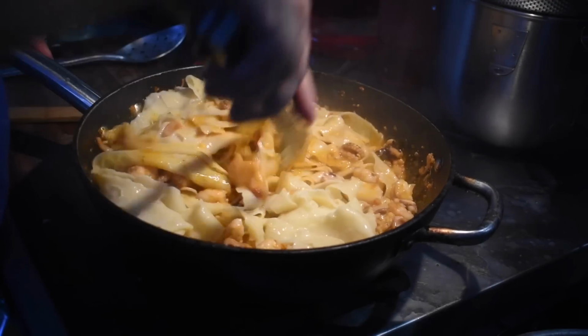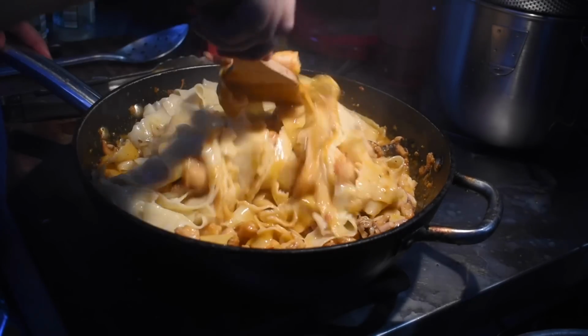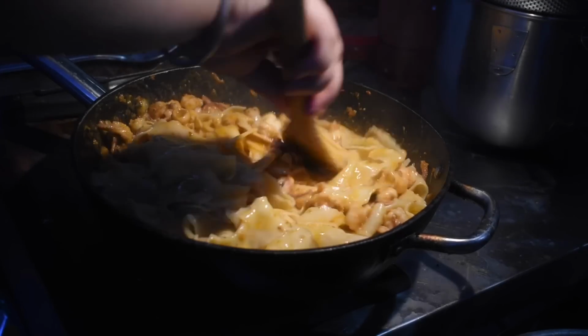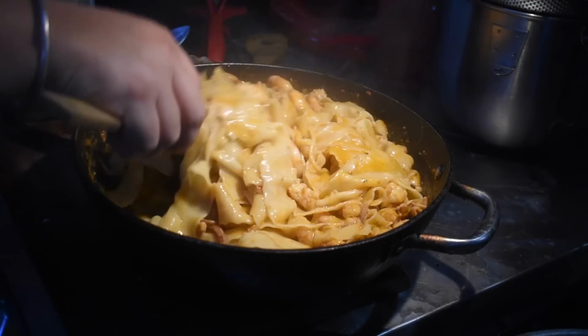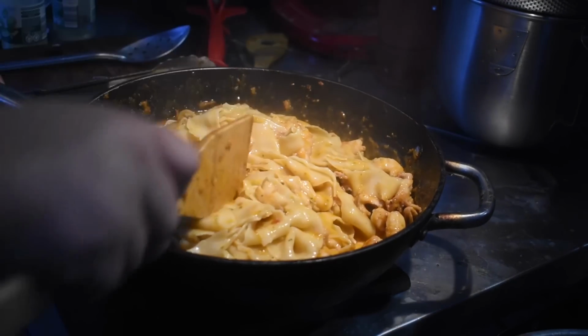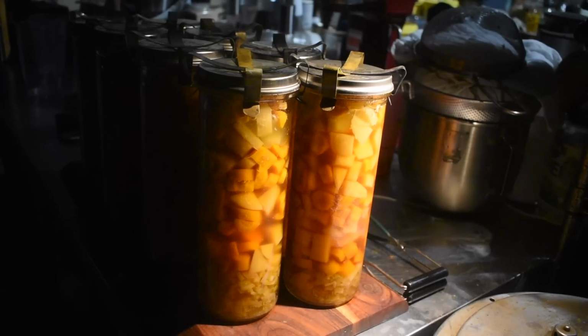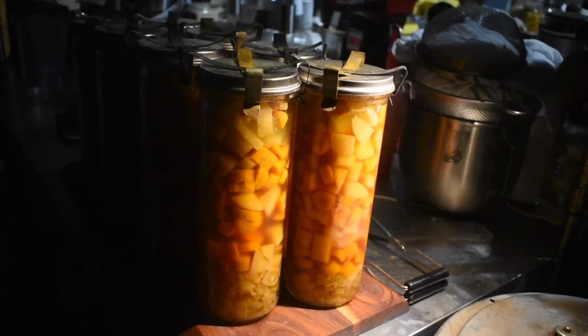The sourdough pasta is effort, but man, it's worth it. It has this lovely, silky, fantastic mouthfeel to it compared to a dried pasta. There's nothing wrong with dried pasta, but it really doesn't live up to sourdough pasta. But as I said, that's just me being fussy.